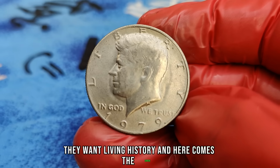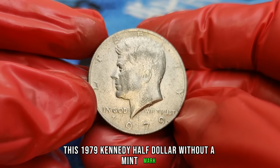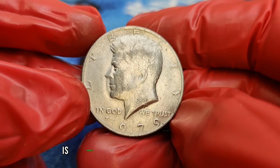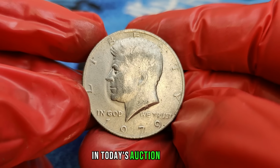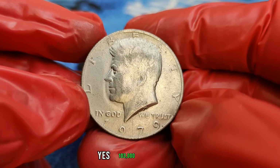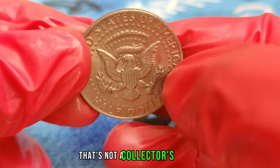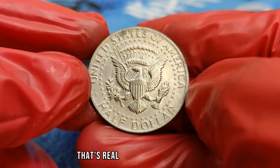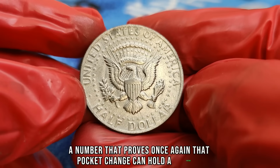And here comes the shock. This 1979 Kennedy half dollar without a mint mark, in very fine condition, is currently commanding an eye-popping $103,000 in today's auction market. Yes, $103,000 US dollars. That's not a collector's fantasy. That's real, current market value, a number that proves once again that pocket change can hold a fortune.